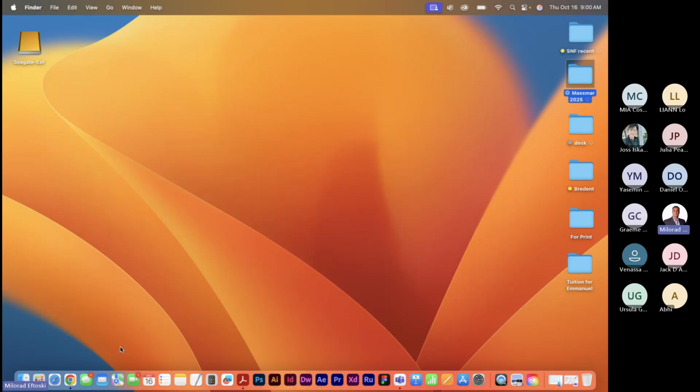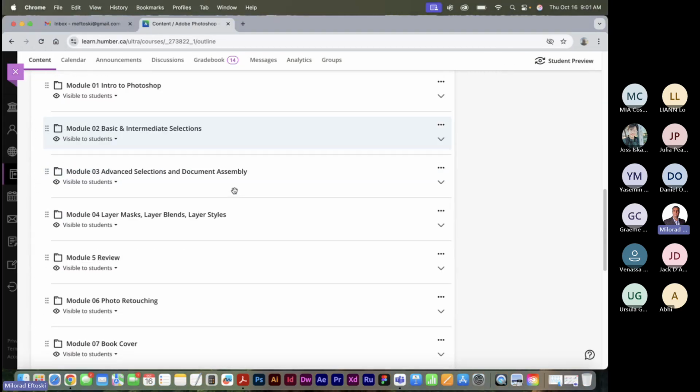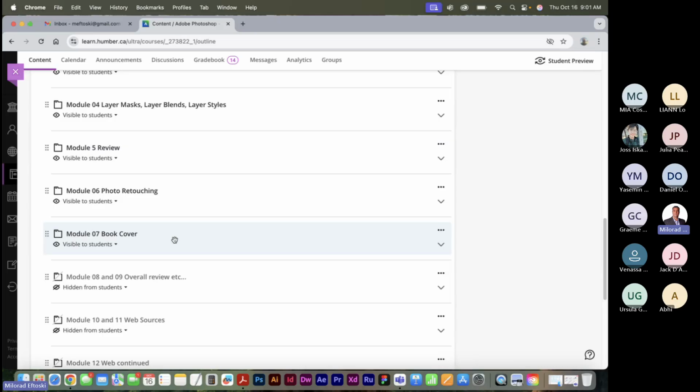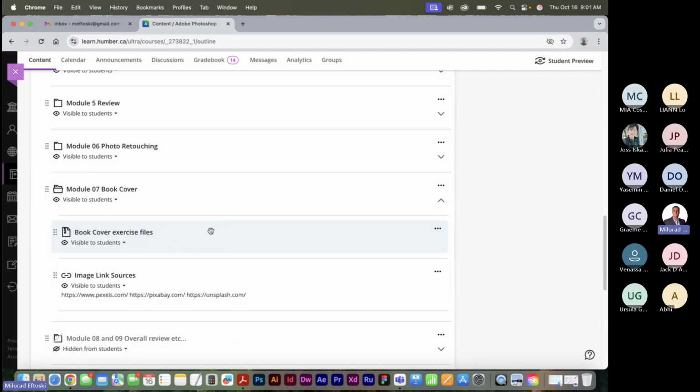In this lesson, if you go to the module, you'll see it's already released for you to look at. It's called the book cover module. This one happens to land right before your reading week, which is next week. We're going to do the book cover exercise and introduce the project to you as well. Just like most of the projects I give you, I pretty much walk you through it and show you how to approach the project from start to finish. This way you'll have a clear understanding of the deliverables and the approach and everything that's important.